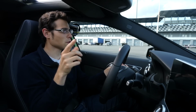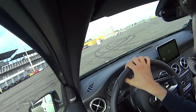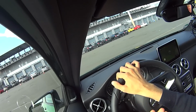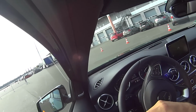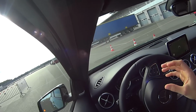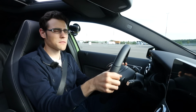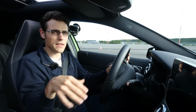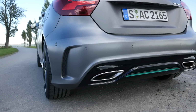So remember, if you go for the option drive select, then also take the adaptive suspension. That combination makes sense. However, can you live without it? Yes, definitely. The AMG version, there it's really perfect because you then have the comfort and the hard setting both at the same time. Here in the normal A-Class version, just leave the suspension as it is. The standard suspension here right now is also pretty much fine.